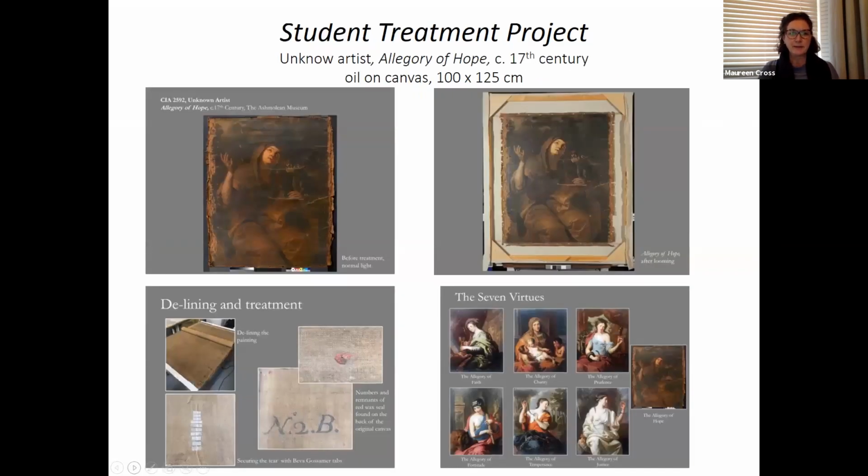This is another fun project that's come into the studio. Throughout the years, we had been treating what was a series of 7 virtues. They were paintings that initially were bequeathed to the Bodleian Library in Oxford and now belong to the Ashmolean Museum in Oxford. And if you can see in the lower right corner, there are 6 of the virtues that we had treated, and the Ashmolean could not find the final virtue, which was hope. So we always had a laugh in the studio about hope being lost.